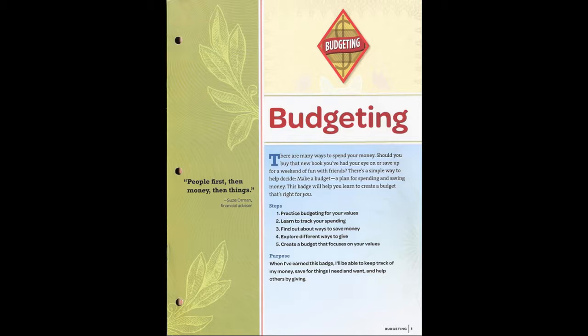Sit down with family or friends and talk about how you'd like to use your money. Or, find out how other people budget to reflect their values. Talk to at least 3 adults about how they make choices when it comes to spending money. Ask them if they ever changed their priorities and how that affected their budget.